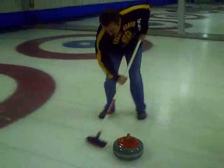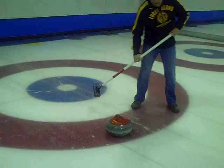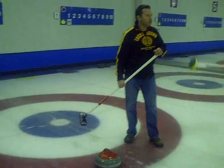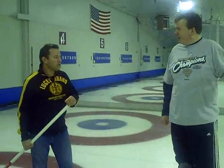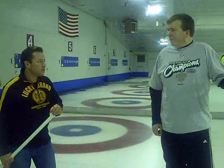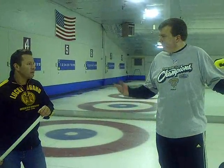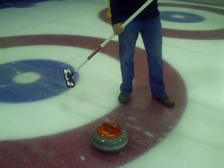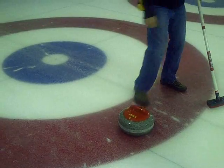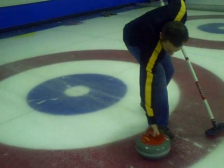Oh, I touched it. See, that is a no-no. Can't touch it. Now, if that were a real game, that's what's known as a burned rock. Alright. And that would be immediately taken out of play. Do not touch the rock with any part of your broom or your body or anything. Nope. But for our purposes, good sweeping. Got it in the house. Yeah. We're both happy. We'll try one more shot at slinging it down there. Curling it down there. Yeah, that's what you want to do.